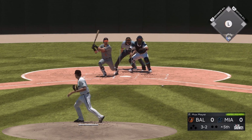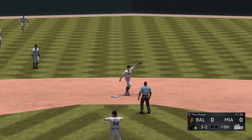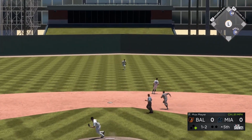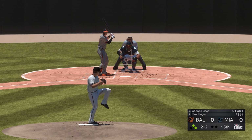A full count here. True pitchers duel, and Kyle Schwarber gets the absolute first hit of this ball game in the top of the 5th on Max Meyer's 56th pitch of the game. Here's one going up the middle. A 2nd straight hit for the Orioles. Might they do some damage here with nobody away and 2 on?